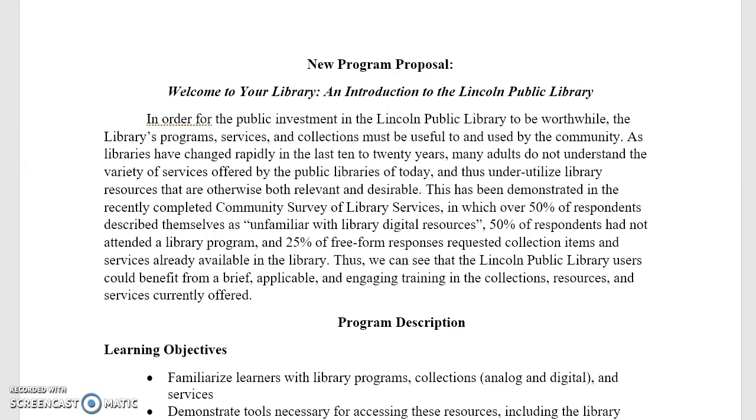Hi everyone, this is Catherine Hunt and I am the Library Manager for the Lincoln Public Library at the City of Lincoln, and I am presenting a proposal for a new program which would actually be a piece of library instruction, tentatively titled Welcome to Your Library, an Introduction to the Lincoln Public Library.